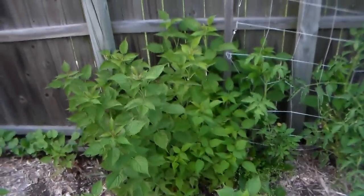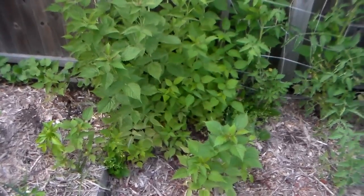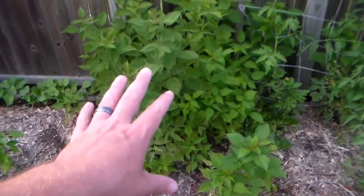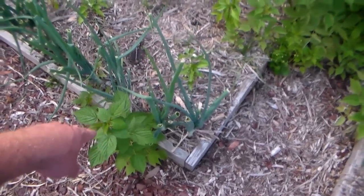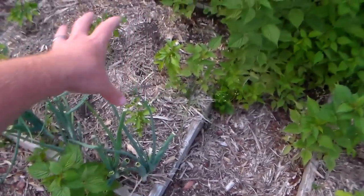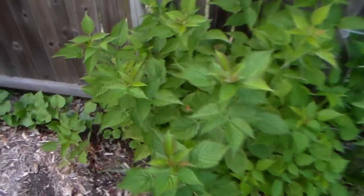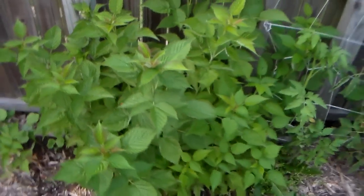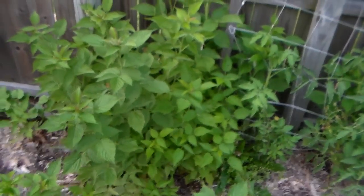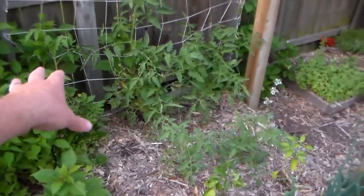Right here, this big monster of a plant is my raspberry plant. It has taken over. I don't know if you remember from past videos, but it had shoots coming all out here, which this is one right here. It was taking over this section of the bed. I pulled all those out, and I've been letting it go, and I'm finally starting to get some blossoms on it. So hopefully I'll be getting some good raspberries from this year. Last year I only got like 2 or 3. Again, this is Rutgers.